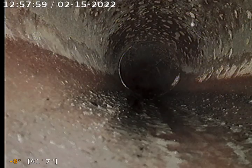And that joint appeared to be in fair condition. And again, a little bit of gap there, but nothing major in that joint. So again, we continue to pull back. And again, another offset in this joint here from about the 6 o'clock going up to about the 10 o'clock area. So again, we continue to pull back.